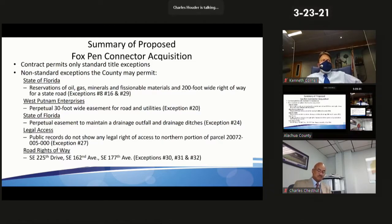So you see here there are 3 different items that were discovered where the state of Florida has some reservation in oil, gas, and minerals. These basically go back to deeds of transfer back in the 40s. There is an easement to West Putnam Enterprises, although this easement is actually along the same footprint as Southeast 162nd Avenue. And so there's a public road there anyway, so we don't feel that the easement really causes any concern there. The state of Florida has one perpetual drainage easement.